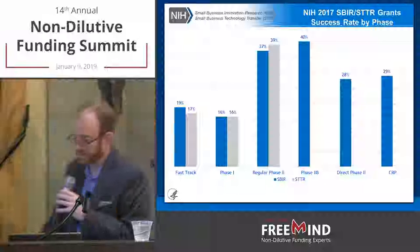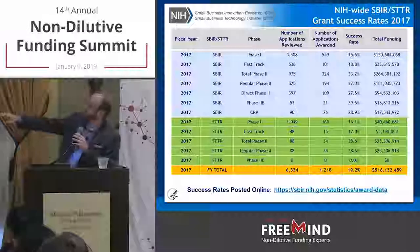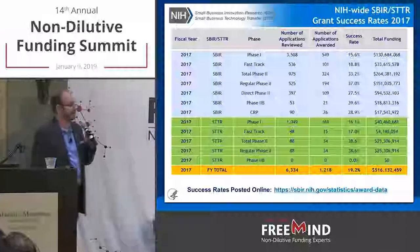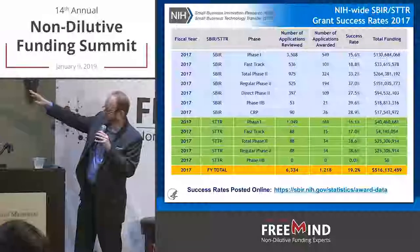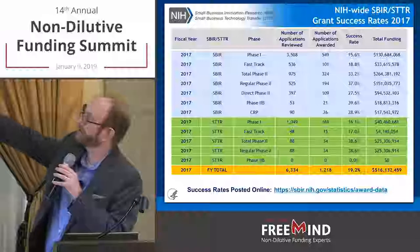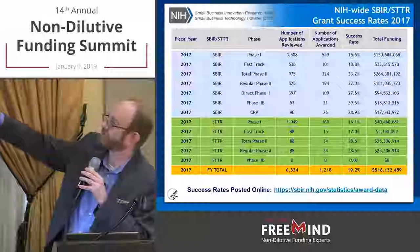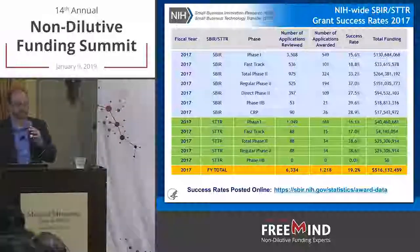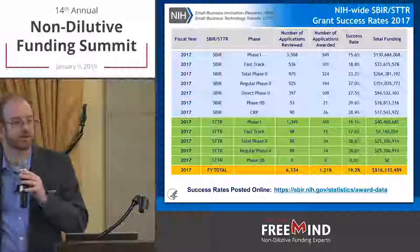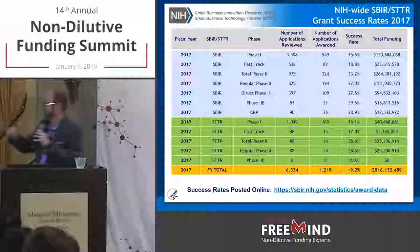And so when we look at what these volume numbers are, if we look at the very bottom row, we get over 6,000 applications per year, all phases, both programs. SBIR phase one, which is the entry point for most people, is over 3,500 applications. We fund over 500, 15%. It's higher this past year. And you can kind of see the volume. Fast tracks are around 10% of our volume. Direct phase twos are around 10% of our volume. And you can really see overall we make around 12 to 1,300 phase one and two awards per year to about the same number of companies on 6 or 7,000 applications.